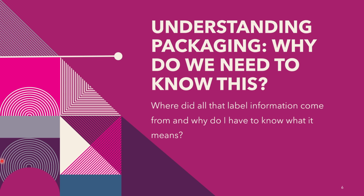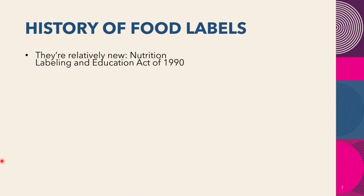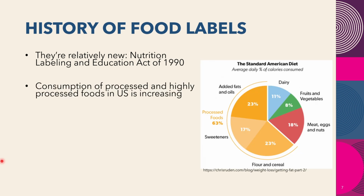The first thing we need to look at in understanding food packaging is why it's important in the first place. Where did these labels come from? Why did they pick the certain things that they chose to put on food packaging? So we're going to start with the history of food labels. It's a lot more interesting than it probably sounds, but it is a relatively new thing to require food labels on packaging. Only in 1990 did it come to pass, which in the grand scheme of things is not that long ago. Congress passed this through the Nutrition Labeling and Education Act. So now, thankfully, all packaged food must include certain nutrition information and ingredient information. But why did this come about?